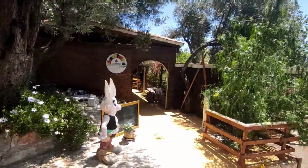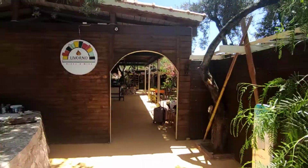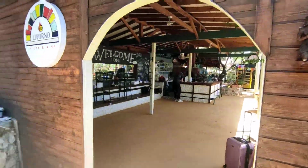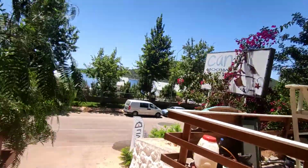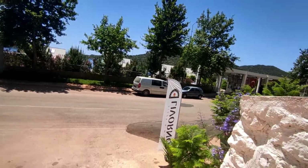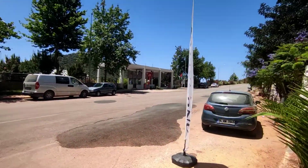And that is the restaurant. Quite cool. Sometimes I go in there if it's really crowded to help with the kitchen. They have a pizza oven and stuff. And that's where the van was entering in the previous clip when I just arrived.